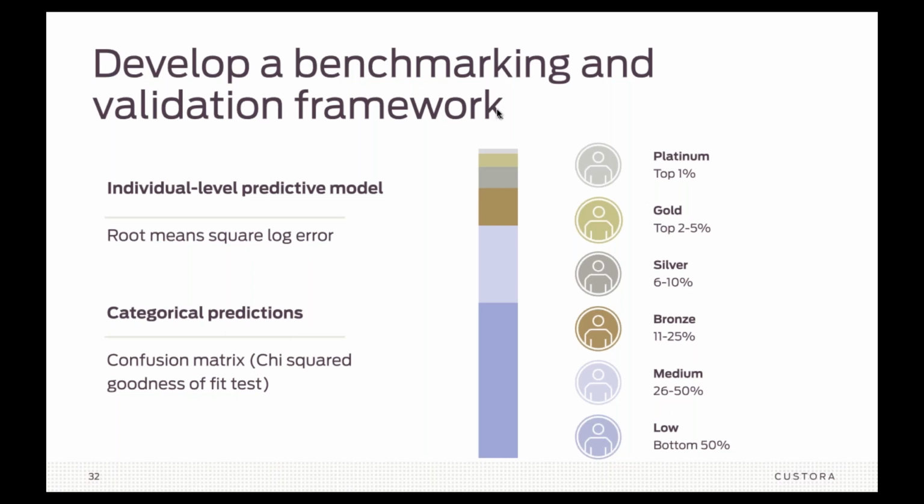For example, perhaps you want to score customer lifetime value down to the individual user level. If you as an organization anticipate taking action on user level CLV, for example, using lifetime value scores to optimize your bidding strategy within the SEM realm, then you might want to use a validation framework that quantifies the goodness of fit or accuracy on the individual user level.